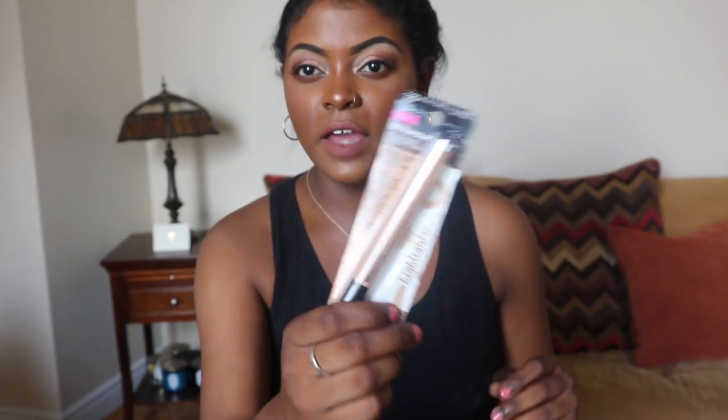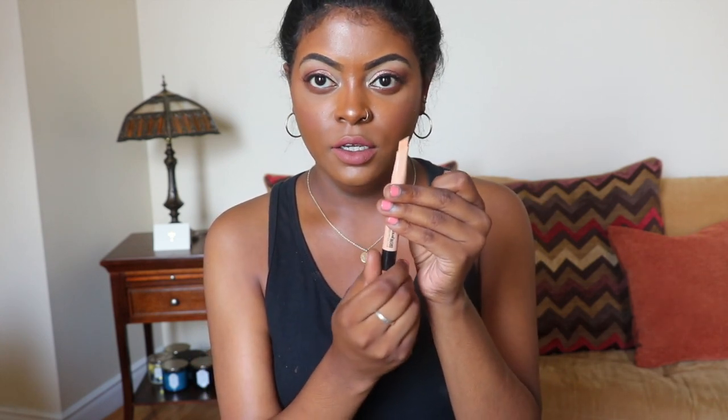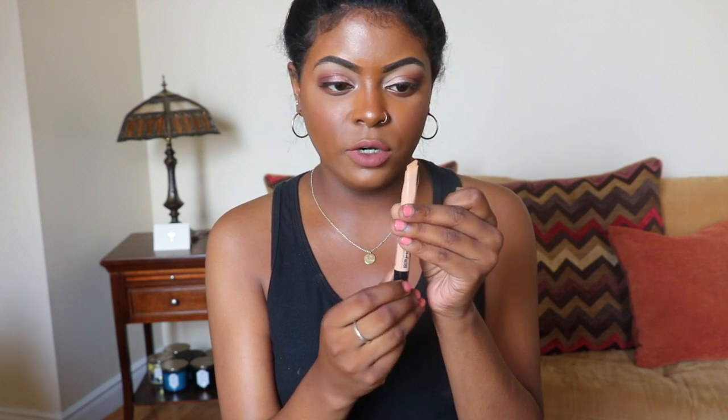From Maybelline, I picked up this Brow Precise in the color Deep. It's a concealer that you're supposed to use to highlight underneath your brows, and it's supposed to help conceal any stray hairs that you may have. I thought it was a really cool concept because it's kind of like a lipstick where you just twist up and down to get more or less product. And I figured the shape would be really great to just get underneath the brow there.